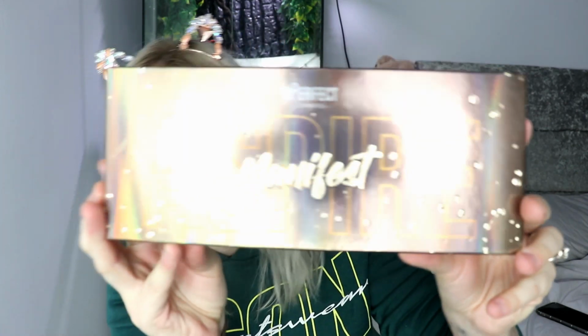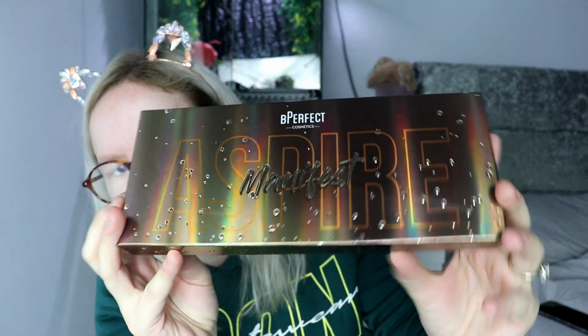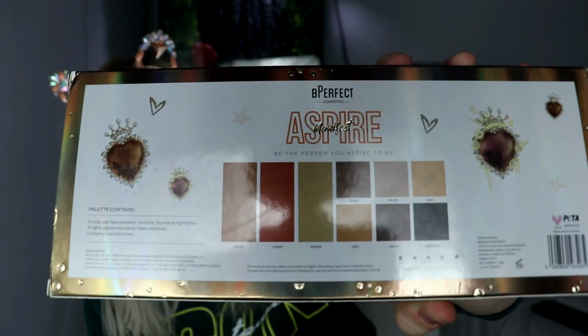But on to the star of the show. So this is a new palette, I believe. This is the packaging for it. This is the Manifest Aspire. This is a wee preview of the back. Now I did react to the formula in the other Manifest palette, but I don't seem to be reacting to Carnival 4 as of yet. So let's just hope that I don't react to this. I think this is brand new. I don't know if it's released to buy on its own yet.